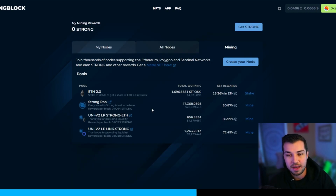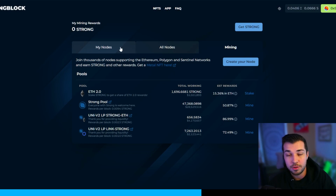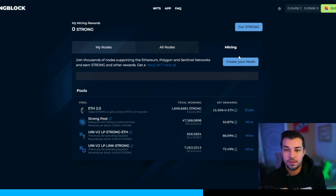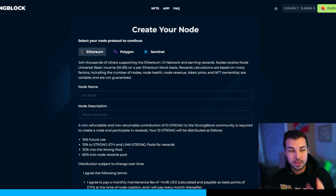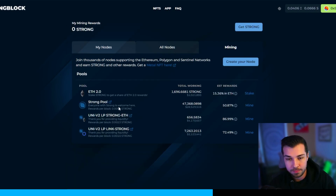I guess the benefit of just holding your STRONG tokens in a pool is that you can remove them later, whereas when you buy a node, you can't take that money back out. Once you buy a node, you put in those 10 STRONG tokens and you don't get them back. They go into these other places. Also, when you're mining STRONG tokens, it's not actually making new STRONG tokens, from my understanding. A moderator in the Discord told me that they're not making new STRONG tokens currently.